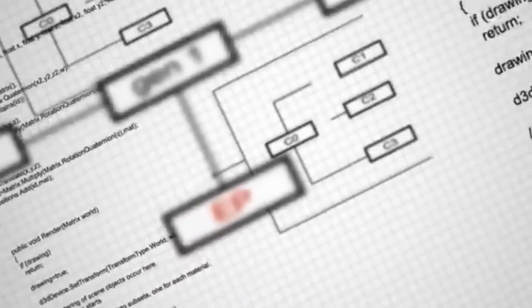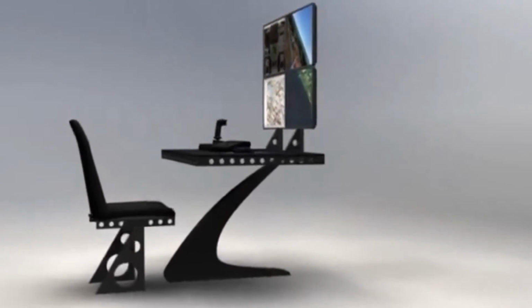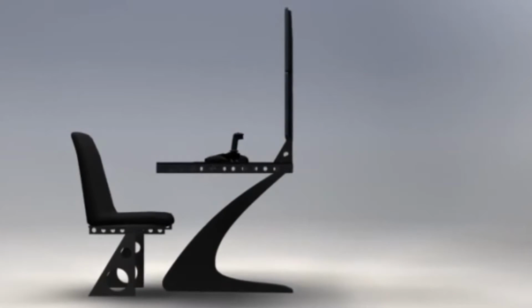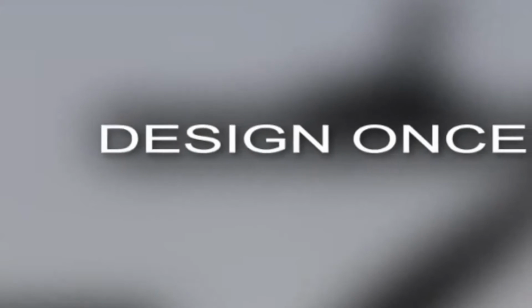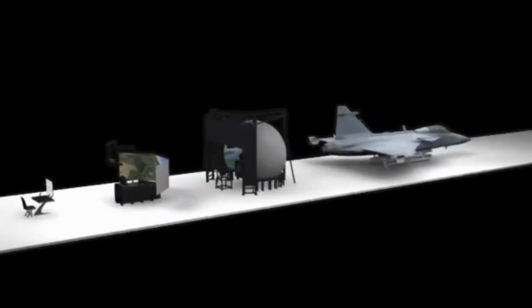Software tools and components, as well as the aircraft onboard software, can be used in the mission training and tactical support system without any need of modification and additional testing. The Design Once approach, common for all tools and software used to develop Gripen, assures that any changes to the aircraft are automatically reflected by the support systems.